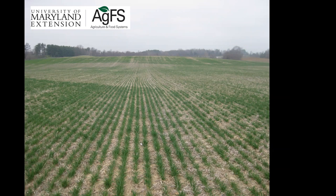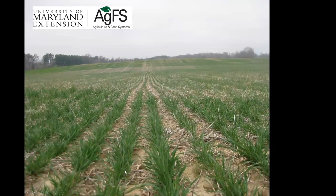And the farmer came to me after they kept putting nitrogen on. He said, I keep putting nitrogen on this field and nothing's happening. And I said, well, it's probably not a nitrogen deficiency. Let's try to figure out what it is. And so what do you think? What do you think it is? So here's kind of a picture of the wheat.